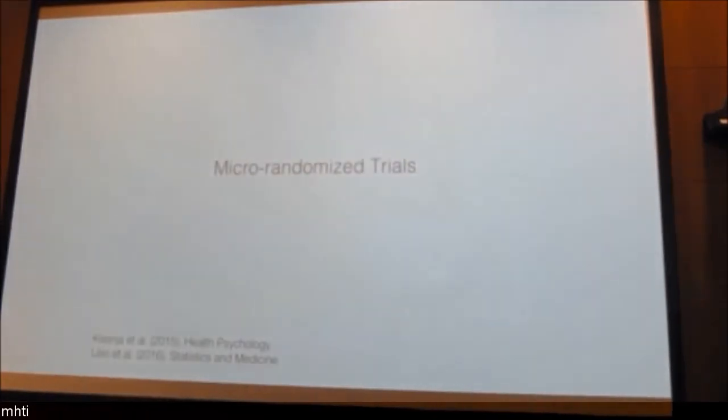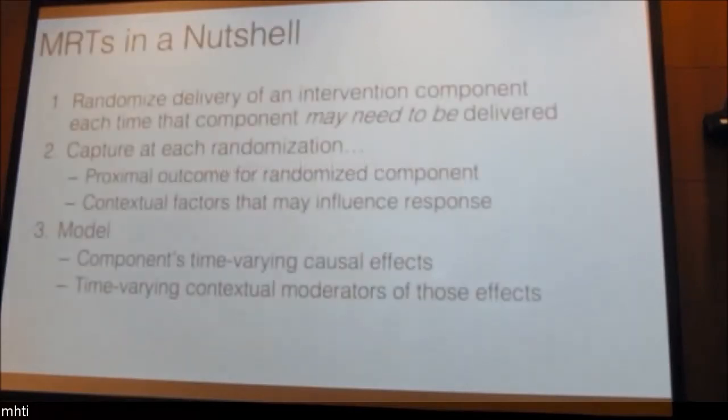Micro-randomized trials allow you to do this with the intervention components that are repeatedly delivered, right? So things like text messages and reminders and things of that sort. And in a micro-randomized trial, you randomize the delivery of one of those intervention components at each decision point, so at each time that that particular component may be delivered. And what the right decision points are depends on your theory and prior experience. And Billy will be talking more about MRTs tomorrow.